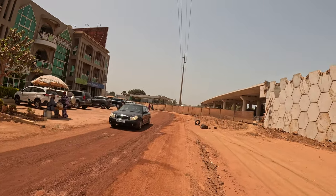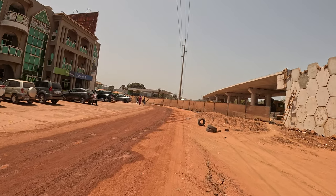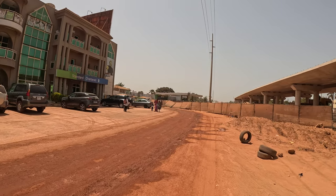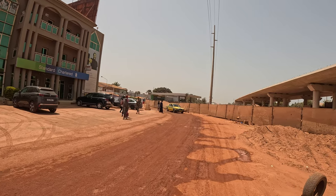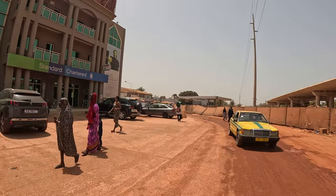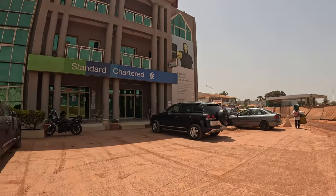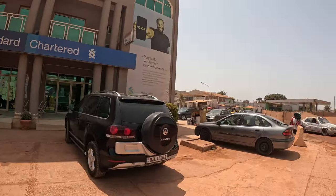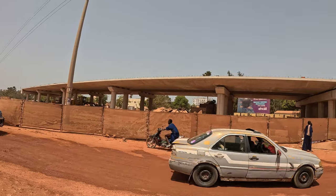So guys, I want to see how far I can walk and show you the OIC roadwork from the traffic lights all the way. Let's try and cross the road. That's a bit of a glance, guys. So this is the bridge, this is the flyover.